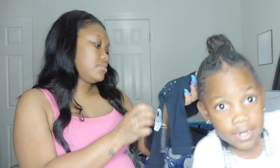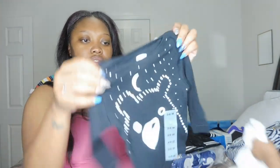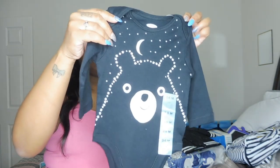Next, we have this little onesie from Old Navy. It has a bear on it. It's black and white with the stars. I dropped something over here too. With the stars, and it is 3 to 6 months. Okay.